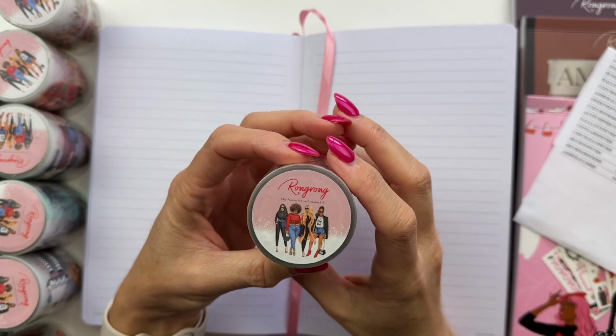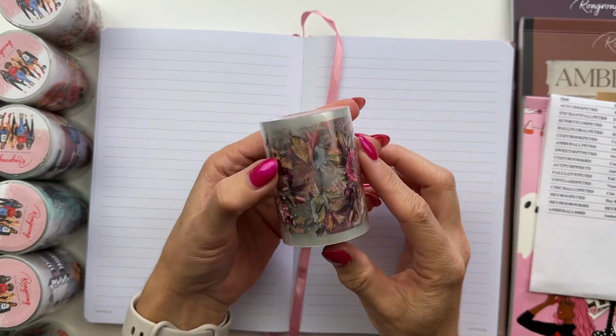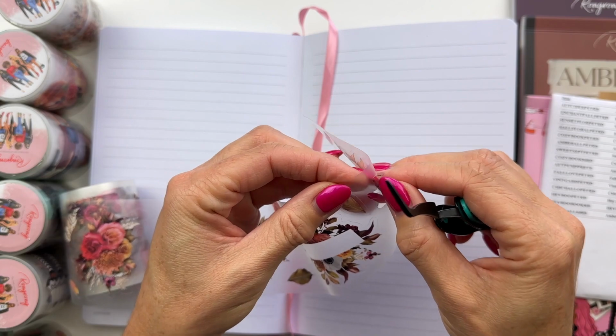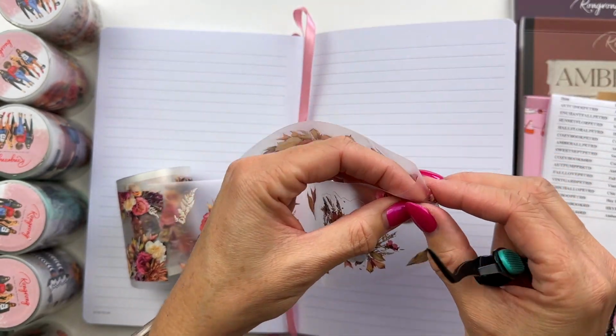Okay, we can fit 4 on a page. I have them in order. I have the list right here. So this first one is called Autumn Cider Pet Tape. Okay, this is Autumn Cider. I want to grab this, like, oops, I totally ripped that one in half. All right, let me grab the next one.